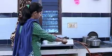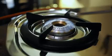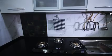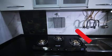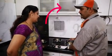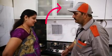Don't keep gas stoves closer to the windows and fans. If the blowing wind puts out the flame, gas continues to flow out, posing an accident risk. Don't place the gas stoves right under the shelves. If you're reaching over to the shelf to pick up something, any loose clothing worn by you might catch fire.